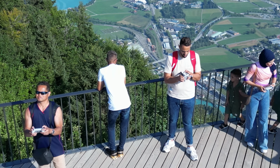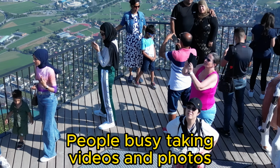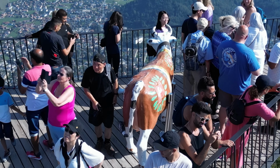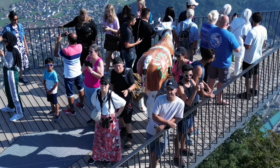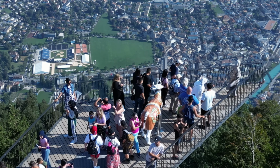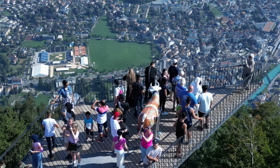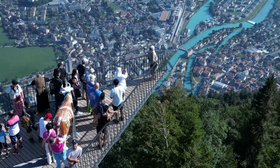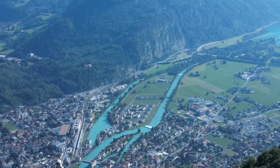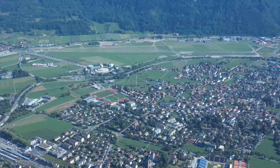So I just have to bring the drone closer again and again. I'm not risking taking it very far. That's the cow there. I don't know the significance of cows in Switzerland, but they've got plenty of them, and they have small bells, so every time the cow moves, the bell makes a sound, and I think that's the way they monitor the cows or where they are. So there's somebody having a good picture on the spot, on the corner.